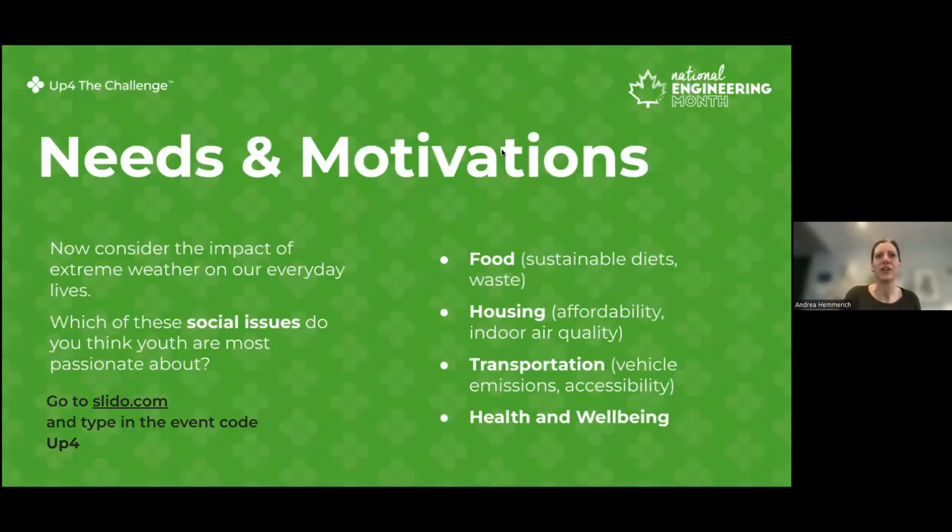All right, so the next thing I want you to think about are our needs and motivations. So meaning the impact of these extreme weather conditions on our everyday lives, right? So if you think about how this might impact our food, housing, potentially transportation, health and well-being, we put down a few examples of how this might impact sustainable diets, food waste, affordability around housing or indoor air quality, transportation. When I did this workshop last week with students, we were talking about snowstorms impacting school buses getting to school, vehicle emissions, accessibility, and just generally our health and well-being. So there are a lot of things that we could talk about in terms of these issues.